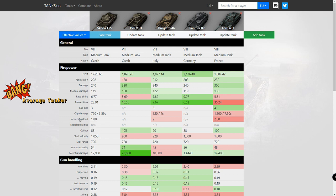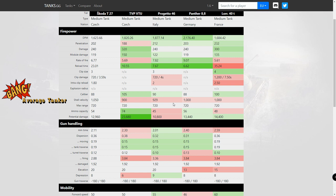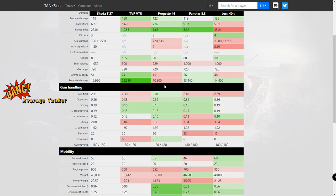The inter-clip reload though is quite good. It just puts it slightly faster than the Progetto. But remember that the Progetto is an auto reloader, so it's easier for the Progetto just to trade and then clip, which this tank can't do. Again, it's an 88 caliber. Shell velocity is pretty good compared to the others. Max range, view range is okay. Obviously, same for all of them. Ammo capacity is a bit low, but you're never going to use more shells, are you?